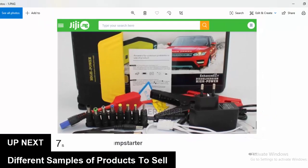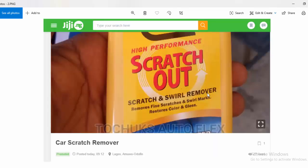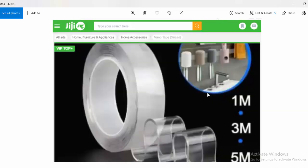For instance, here is a car power bank jump starter for those people who have lots of problems with their car batteries. This is a car scratch remover, for people who don't want anything to scratch their cars. This is a decorative piece for your home, for people who want their home to look good. We said something about ego and caressing ego, so this falls under that.